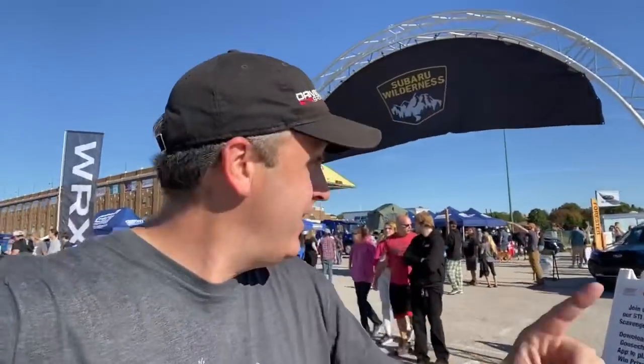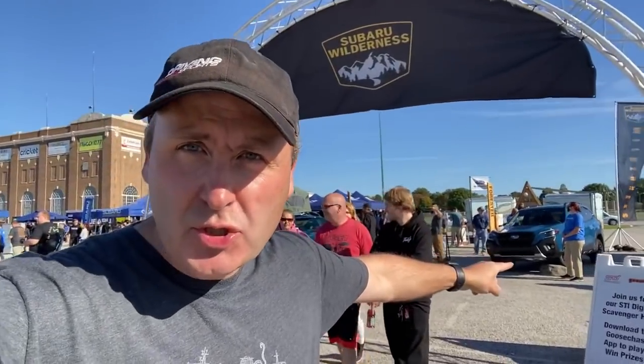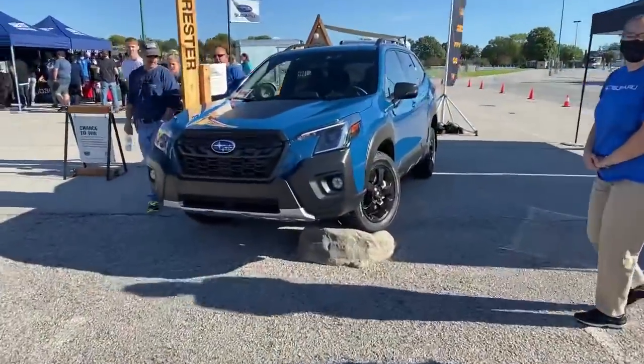I am here at Boxerfest in PA, and guess what I found? I found the 2022 Subaru Forester Wilderness. We can't even drive this yet. It's not even available for the press to drive, but they have one here at Boxerfest. Let's take a quick look at this thing.